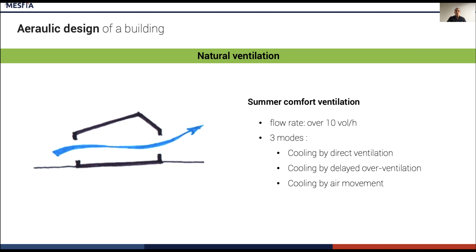Cooling by direct ventilation, when the premises are occupied and when the outside temperature is cooler than the inside temperature. In the residential sector, this is the case for the ventilation of rooms during a hot summer night. Cooling by delayed overventilation with a time lag, commonly called night overventilation, consists in getting the coolness at night and storing it in the available inertia of the structure to benefit from it by remission the following day.